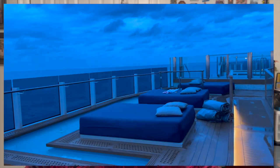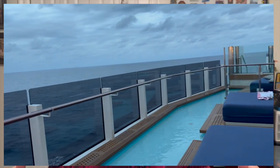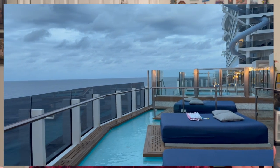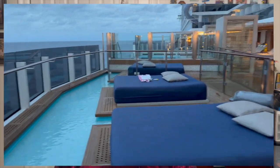But they also had what I call a foot pool. So you had a lounging bed, like three on either side of the infinity pool, and surrounding it was water, so you could put your feet in the water and walk along it if you wanted to. Now that was on either side.